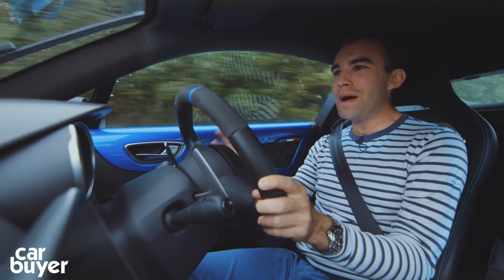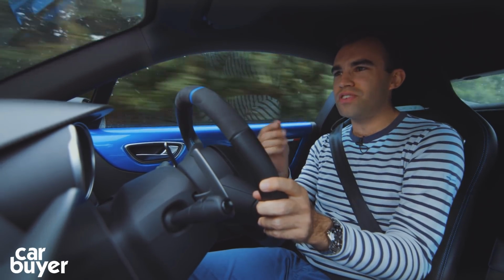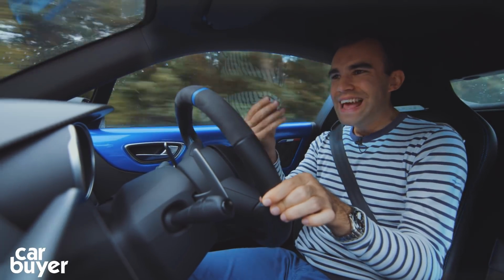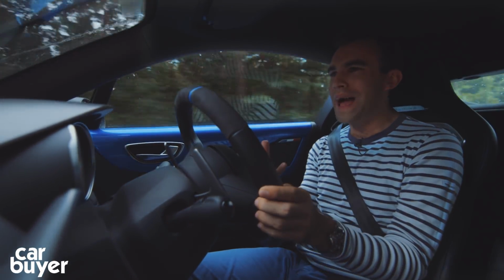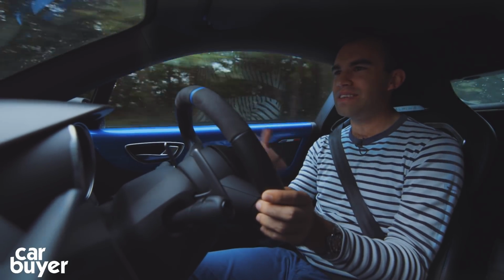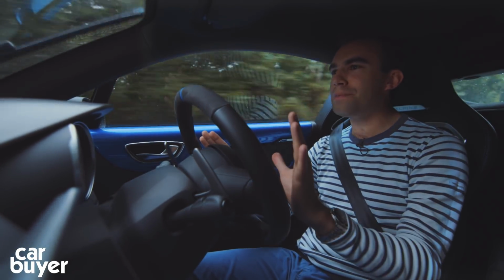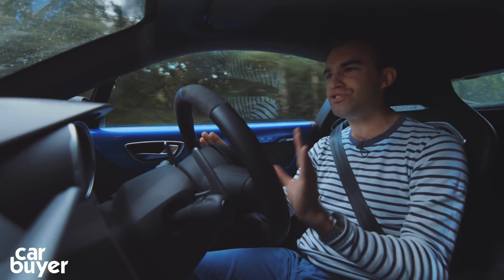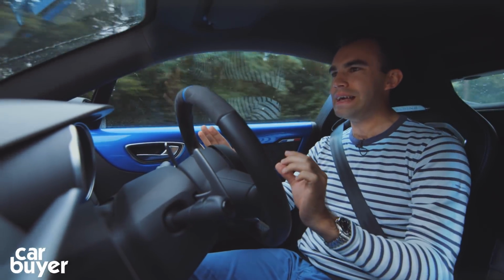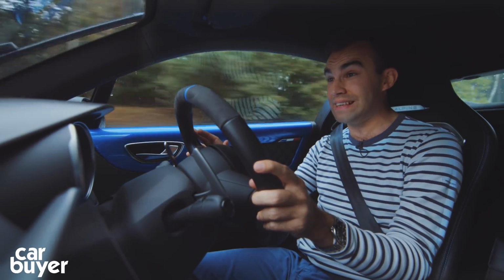It is so much more agile, so much lighter on its feet, and the controls are so much crisper as a result. You fling this into a corner and it just rewards you, and it's all backed up with steering that is so communicative, pedals that have a nice weighting to them as well. The whole thing is an absolute revelation, and it makes you realise that modern day cars have become heavy and lumpen, and this reminds you of what cars were like in the 1960s.